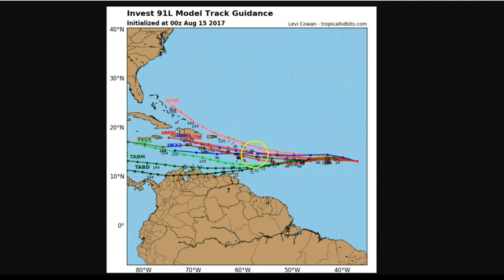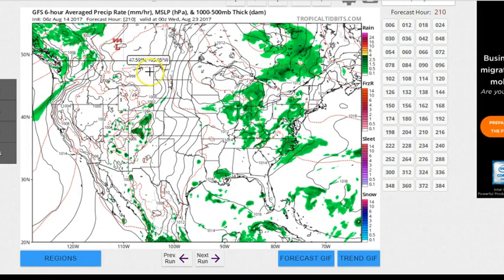You have a cluster that move the next system over the southern Leeward Islands into the northeastern Caribbean. A few of them take it a little further south, and then you've got a stray one that takes it just north of the islands. So I think we can just probably focus on the cluster here at this point, assuming that we have a viable system. The general track is going to be basically to the west for the next several days, and then we will go forward from there.